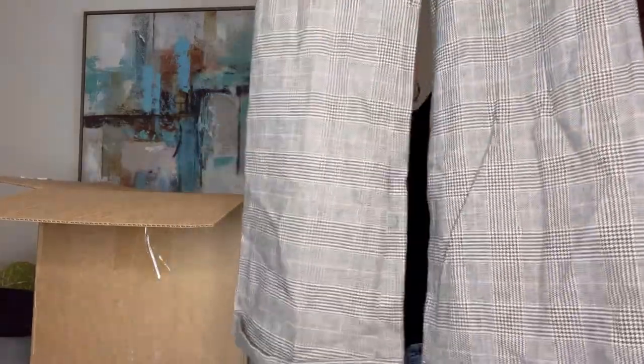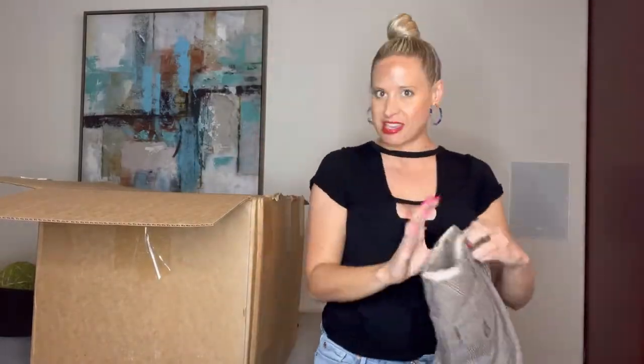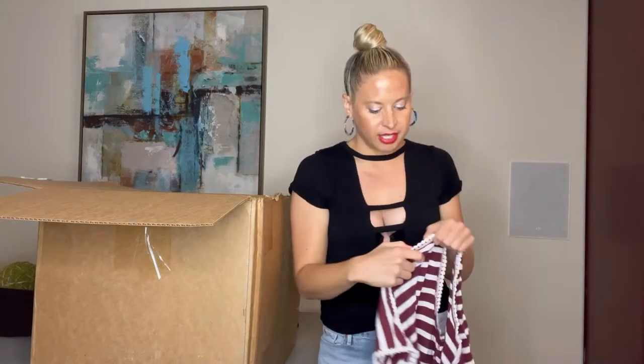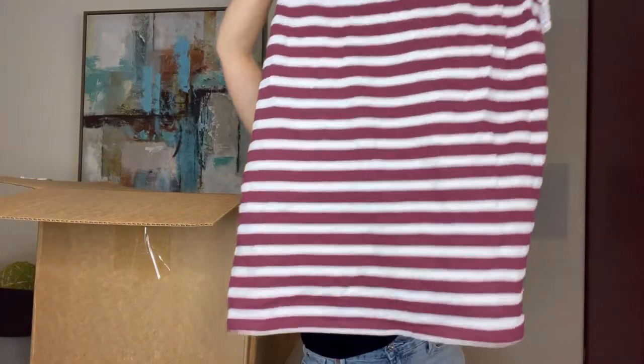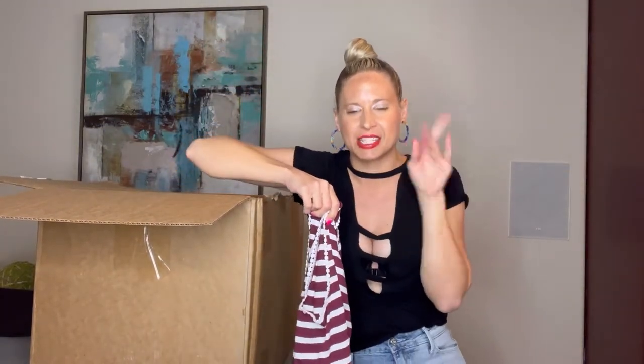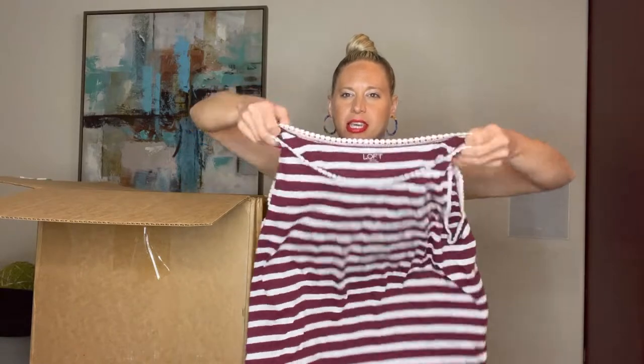These are Gap size 1, so juniors. They are flare pants, like a work pant. I would say they're heavier, so they're definitely for winter. I'm thinking of different keywords that I can put into the listings. This is Loft Outlet. I like that it says outlet straight up on it, because sometimes I miss when things are outlet because they just have the diamonds by the name, and sometimes I don't quite catch that. But this is Loft, just a basic tank top. I don't know that that is necessarily going to be worth listing.